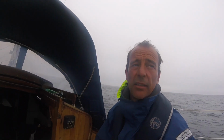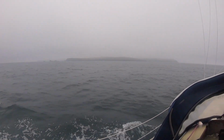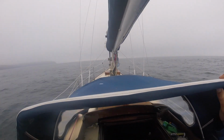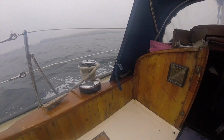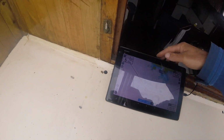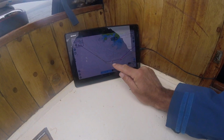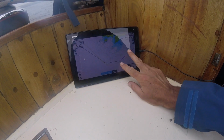Well, that's another relatively uneventful trip around the Lizard. It wasn't as flat as the last time I came round, but it isn't quite slack water yet. It was alright though. There's the Lizard over there, and the lighthouse for the Lizard, just flashing now. We're just heading out into normal water again. I passed 0.6 miles from the actual headland there. No problem.